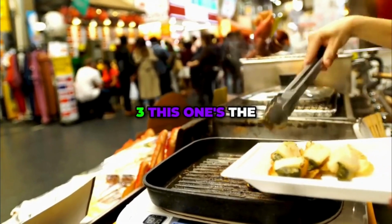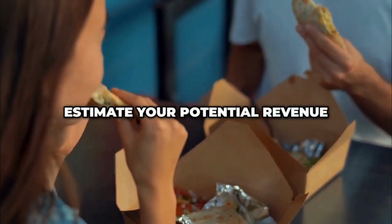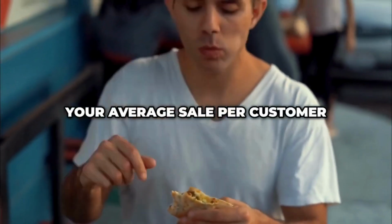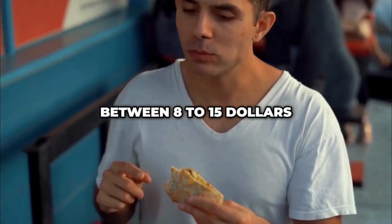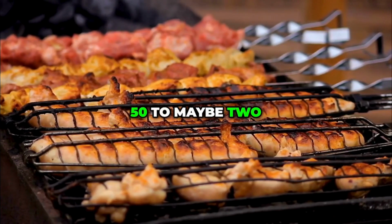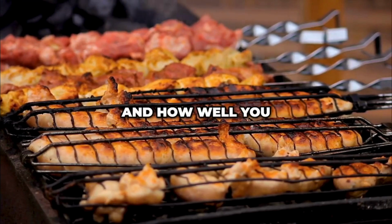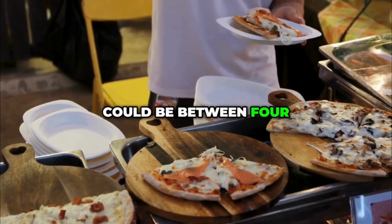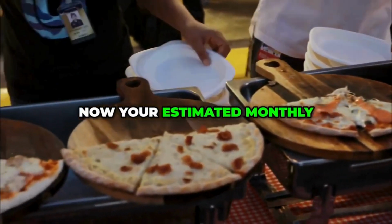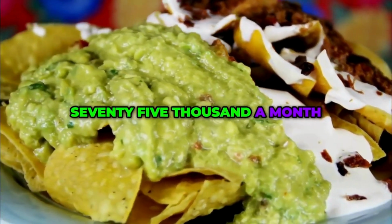So, number 3, this one's the good one. Revenue projections. Estimate your potential revenue based on expected sales and pricing. Your average sale per customer, let's say a hypothetical, between $8 to $15, depending upon your menu. How many customers per day? So let's say on average, 50 to maybe 200 based on your location. Depending on location, the time, and of course, marketing and how well you do that. Your estimated daily revenues could be between $400 and $3,000 a day. Now, your estimated monthly revenue based on 25 operating days would be about $10,000 to $75,000 a month.